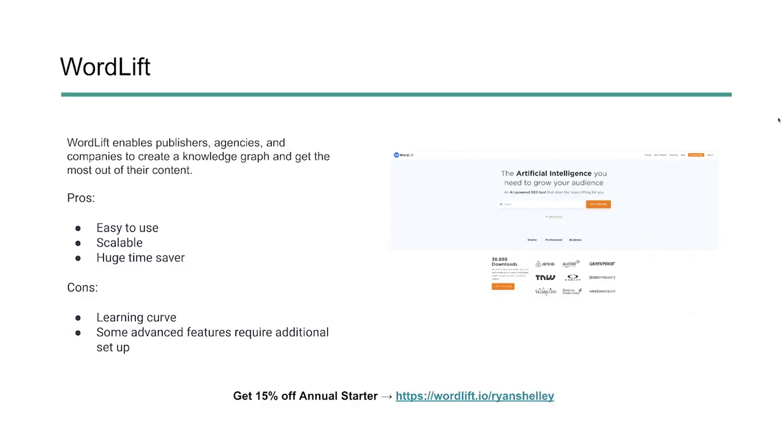So the last tool we're going to look at is WordLift. And we've talked about WordLift a couple times on this channel. We did a full review of the tool, but WordLift continues to grow as well. They've got a number of new AI features that are extremely beneficial and they help you scale fast. And this tool is great if you want to leverage things like structured data, you want to incorporate your business into a knowledge graph and get more out of your content.